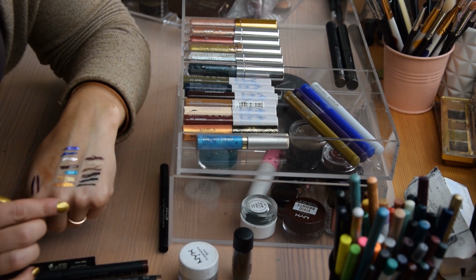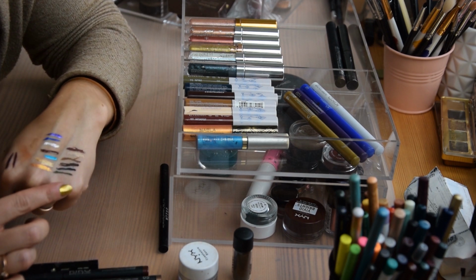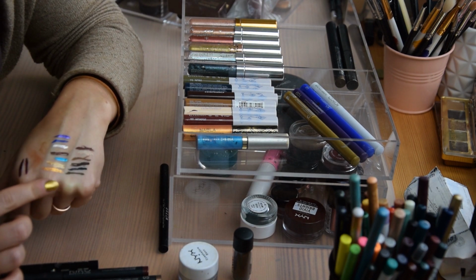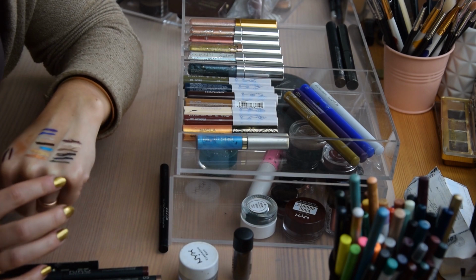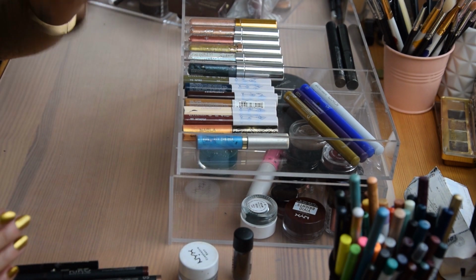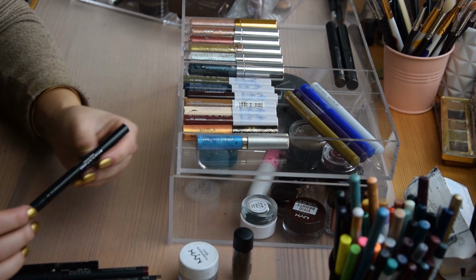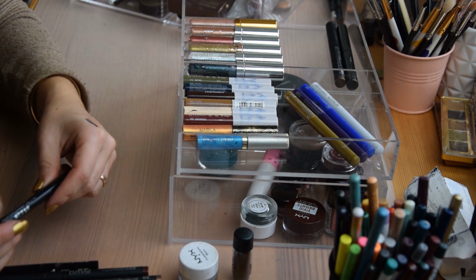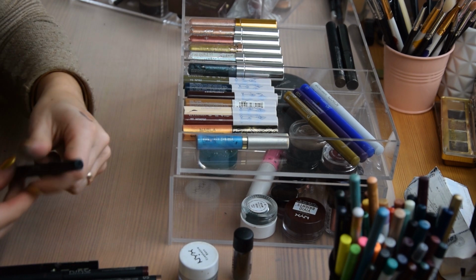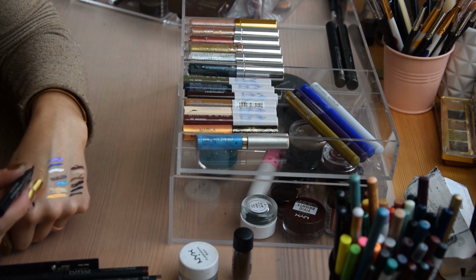And you can see also here from how these matte Neve Cosmetics dried, how crackly and not so pretty they are compared to proper nice liners. But these have weird colors that I still use. And finally, my only black liquid liner is the Stila Stay All Day waterproof liquid eyeliner, and this one here is the only one I ever use. I also have a mini of it somewhere.